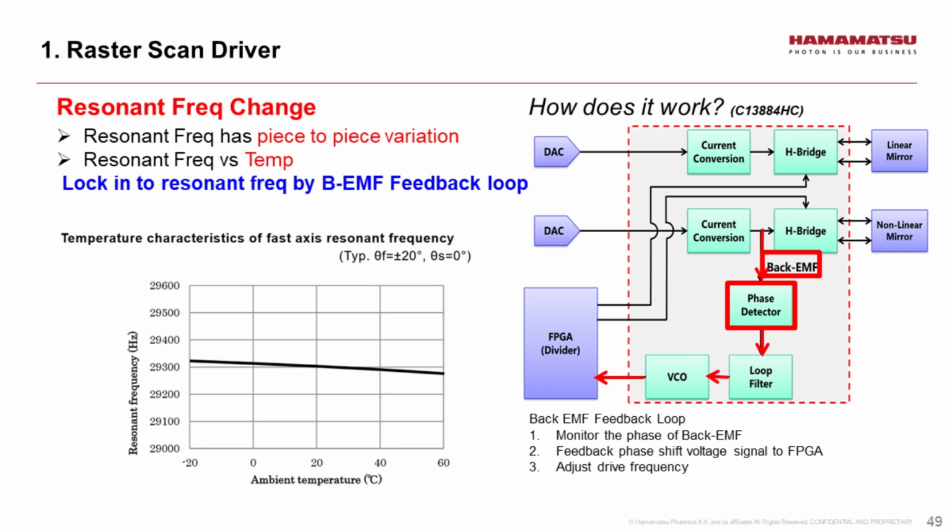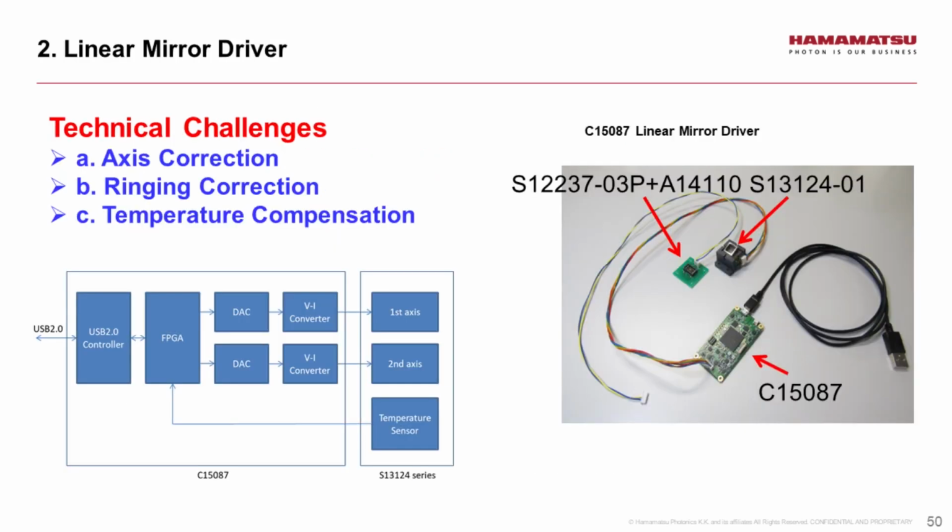You make the feedback circuitry. If it shifts to the right, there's a positive voltage, or if it shifts to the left, a negative voltage. That kind of DC voltage is created and fed back to the FPGA that controls the frequency of the MEMS mirror. In that way, you will always lock onto the mechanical resonant frequency of the MEMS mirror, so the angle gets stabilized. So that is a technique you need to stabilize the resonant movement of the raster scanning mirror.